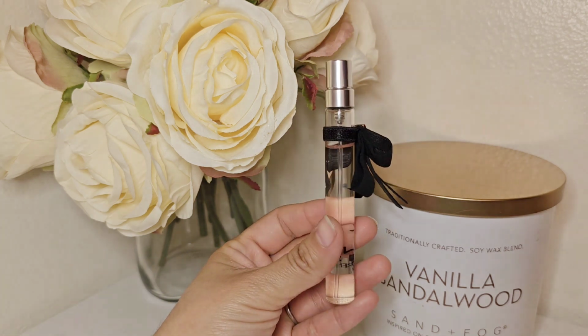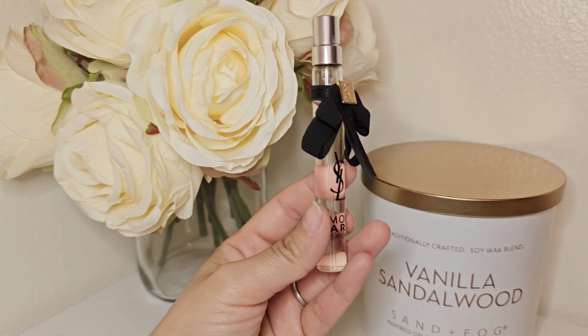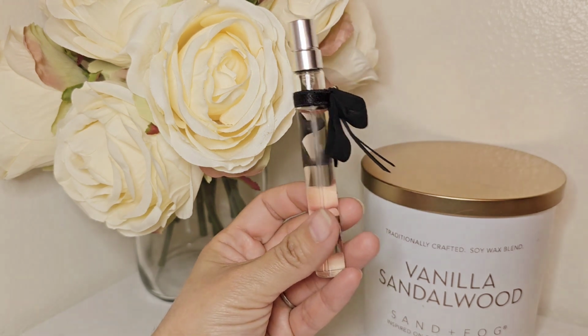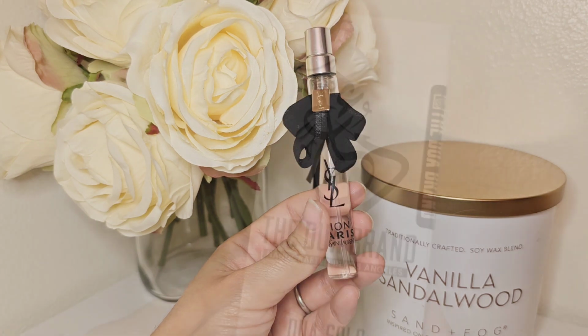The couple times that I've tried it, I got a headache, and I thought it was just a coincidence, but I've now realized that white musk almost always gives me a headache. I'm not willing to put up with a headache for a perfume or anything like that, so this one's just gonna have to go. It had so much potential though. I wish I would like this, but I don't.